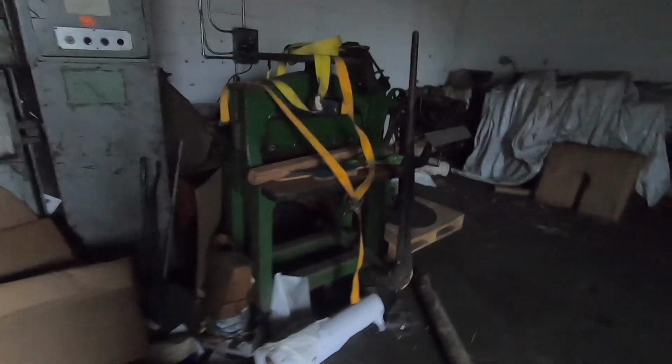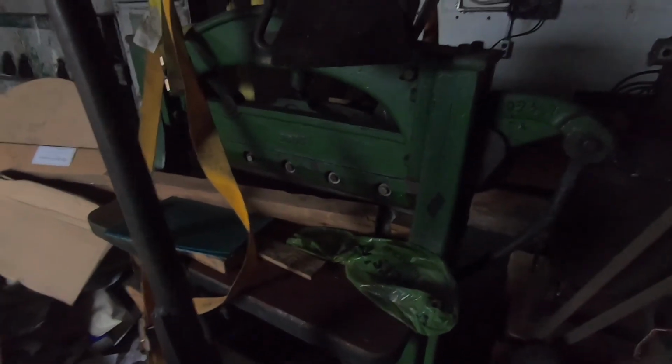This is the rest of the warehouse. We do have, this is a project. This is a Chandler and Price hand trimmer, stapler. This is an older Chandler and Price. Again, kind of dark in here. We'll get a better one later. That one's going to be its own project. And underneath all of this is every bit of wooden type that started the business, which we'll be keeping.